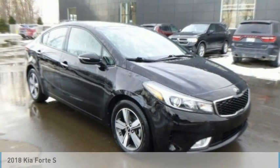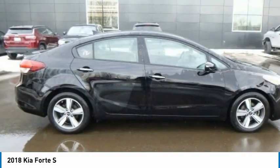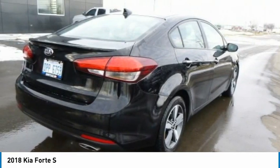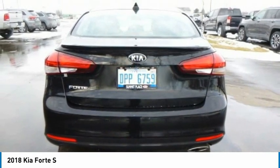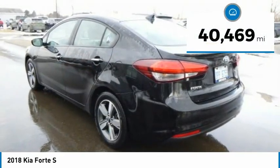Check out the 2018 Forte. If you're looking for a trendy and feature-laden compact sedan, the Kia Forte is for you. It offers an exceptional combination of innovative design, high-quality engineering, and outstanding value. This vehicle has less than 45,000 miles.